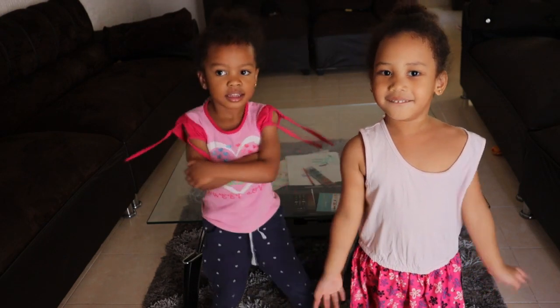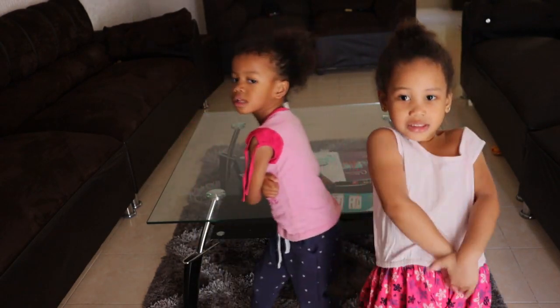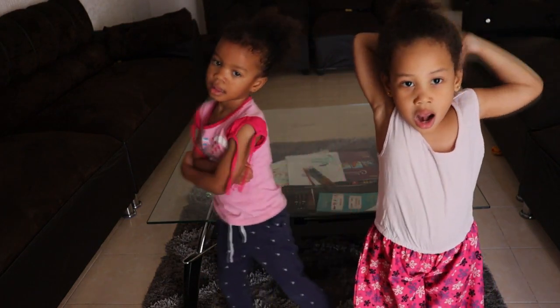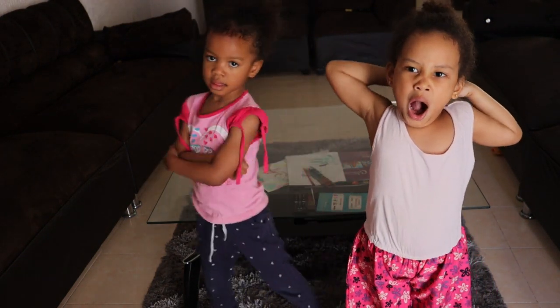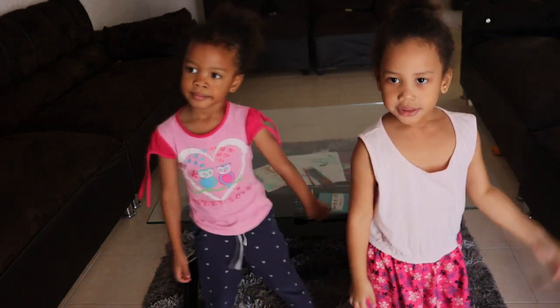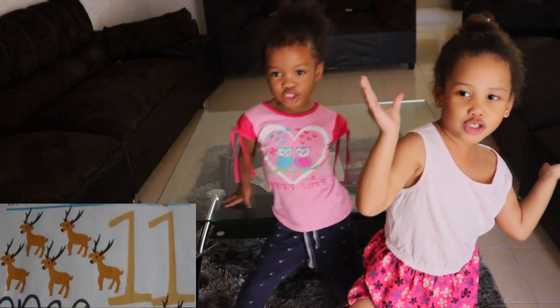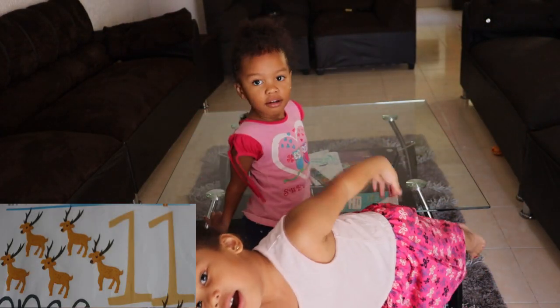11, 12, 13, 14, 15, 16, 17, 18, 19. Okay, need more practice. So after the numbers, as you can see, there's an animal and the colors. You need to identify that, okay? Ada and Princess, what color is this? Orange. And what animal?